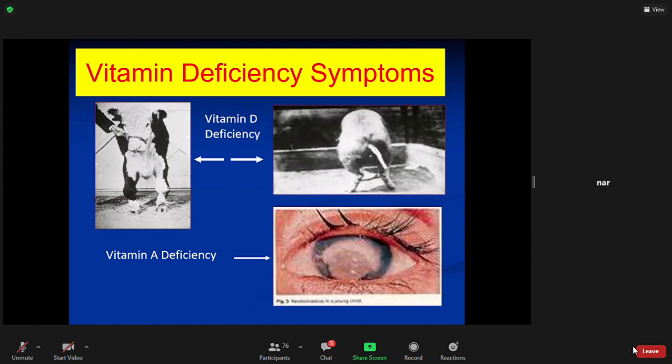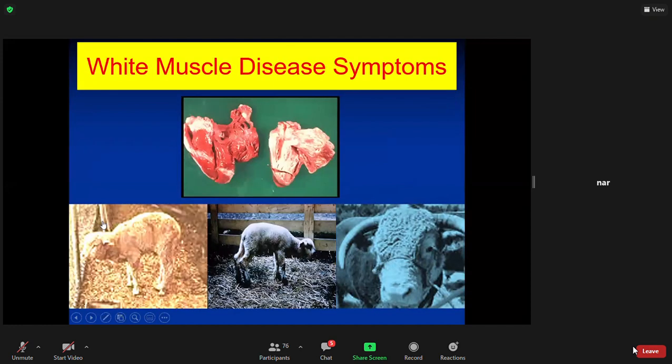These are some of the vitamin deficiency symptoms. This is the one with vitamin D. Look at the crooked hocks, and here is the one, and this is night blindness. These are the symptoms. These are some of the images, okay? This is the one I was talking about, white muscle disease, vitamin E deficiency. Look at this, all the white spots. This is also caused by selenium, which is a micromineral. So vitamin E and selenium, they work together. So you cannot simply blame vitamin E. It can also be coming from selenium, okay?